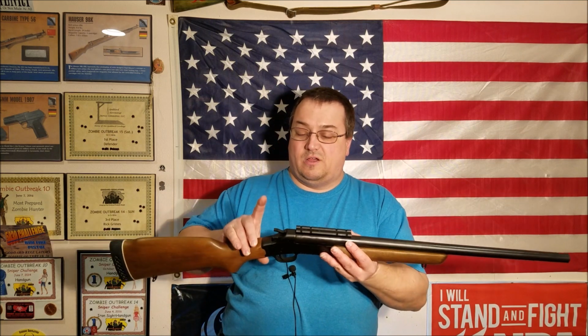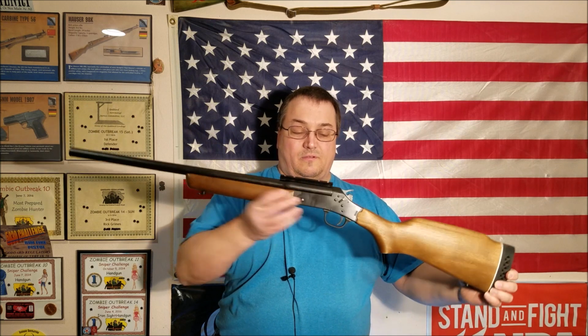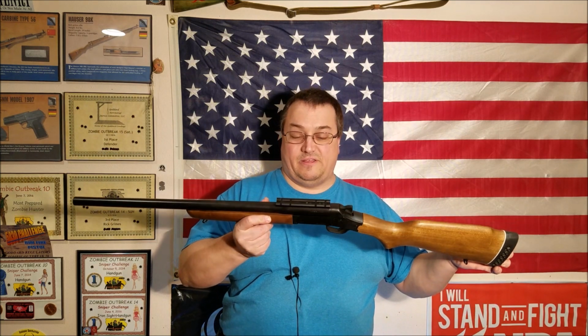Does not have any front sight or rear sight to it, so we had to go out and get a scope for it. But really cool firearm. I really like it. I think we're going to enjoy shooting it.